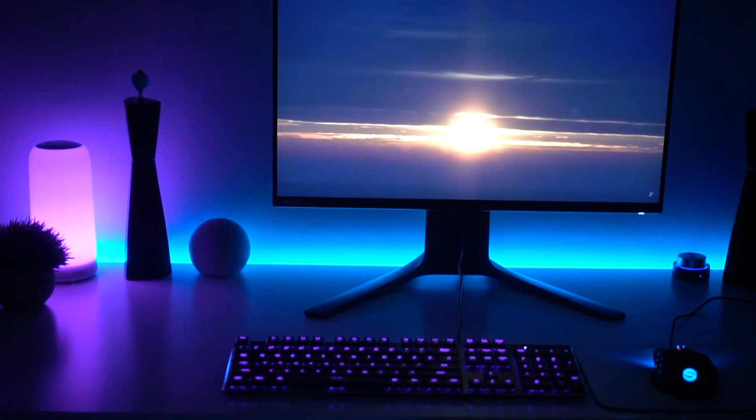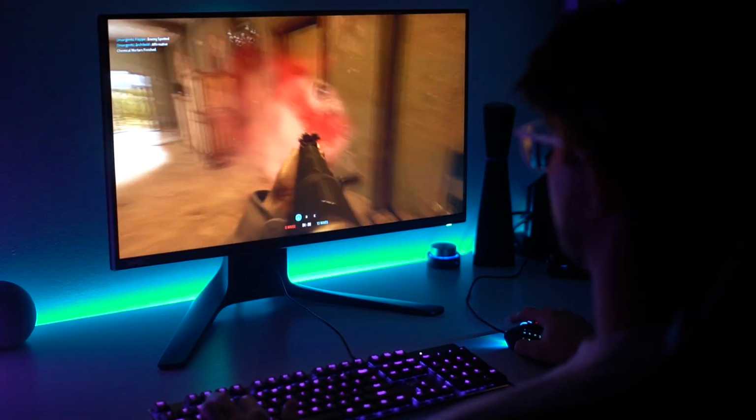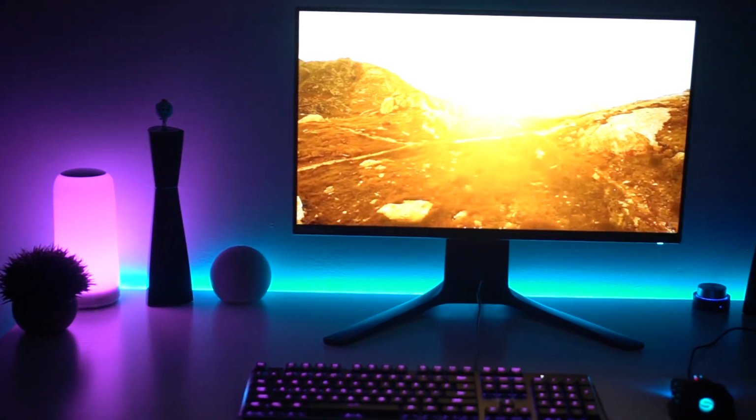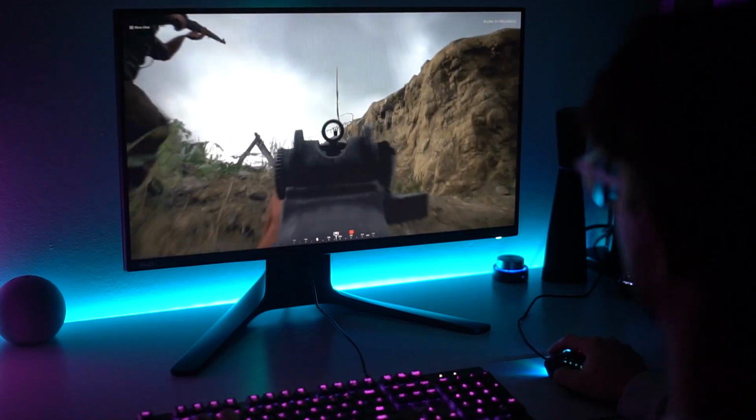I'm Consumer Tech Review, and today I'm doing a review of the fastest refresh rate monitor in the world, the Alienware 360hz 25-inch monitor. I'm gonna go over the pros and the cons, and then I'm gonna give you some of my own real-life experience. I've been using this thing for a while now, so it is extensive for this review.